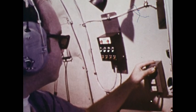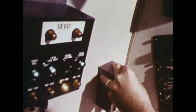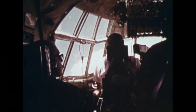Fire 2, fire 3, fire 4, fire 5, fire 6, fire 7, fire 8, fire 9. For 25 years, United States electrical power companies have used Dr.